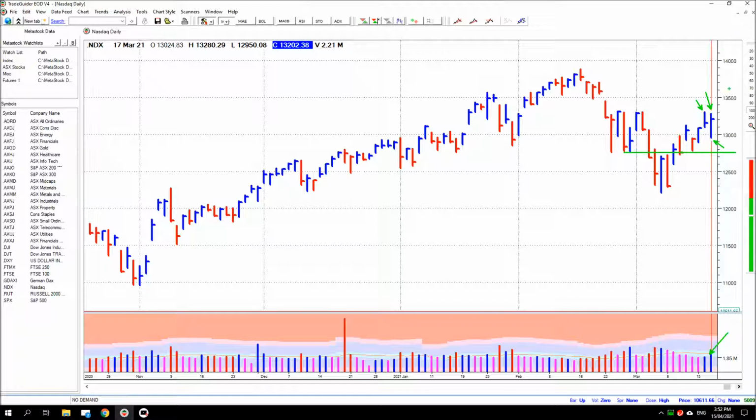Price may well continue higher. If so, this level here is where I'd be looking to buy the market on a breakout. As price pushed through there, especially if the market was doing so on increased volume, then I'd be looking to buy that market and consider this a shakeout, this some consolidation that went like this, and then if price continues and pushes out, I'd be considering buying that market.